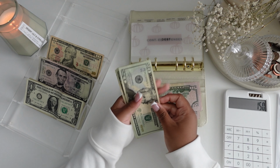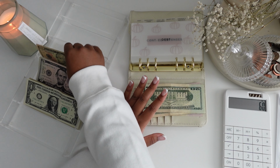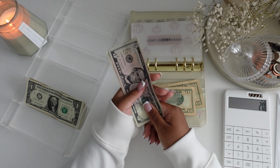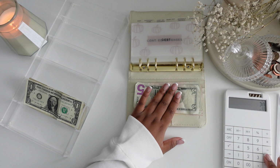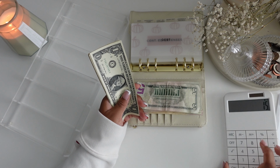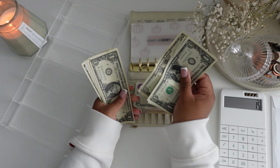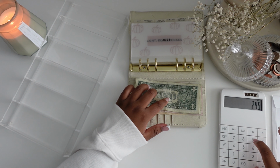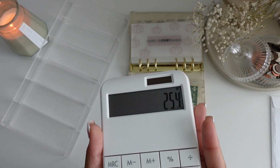So next we have our 20s. So we have 20, 40, 60. So let's add our 60. Then we have 2 10s here, so plus 20. Now we have some 5s. We have 5, 10, and 15. Plus 15, and then we have several 1s, so let's go ahead and count up our 1s. 1, 2, 3, 4, 5, 6, 7, 8, 9. So plus $9. So we will be contributing $254 to our debt this week.